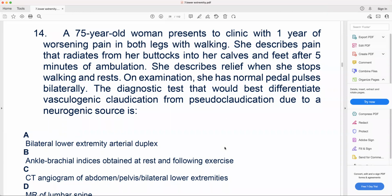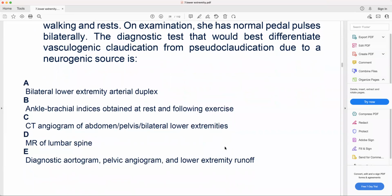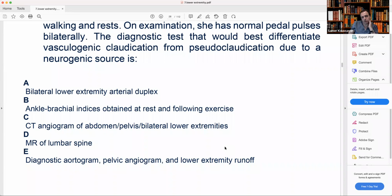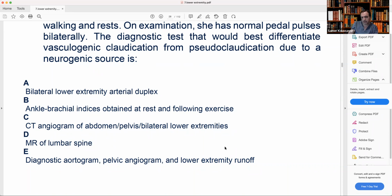Yes. So the second option is ankle brachial indices obtained at rest and following exercise. Okay. So this is what we talked about before. You do it at rest, and then you want to trigger the patient's symptoms. You put them on the treadmill to exercise, then you measure the ABI. At that time, if you see a significant drop, then yes, it's vascular. So you need to unmask it. If you do an exercise treadmill and the ABI is still normal, then 100% it's not vascular. So that's exactly what we do. If you have a doubt, then we go with a treadmill exercise. Okay.